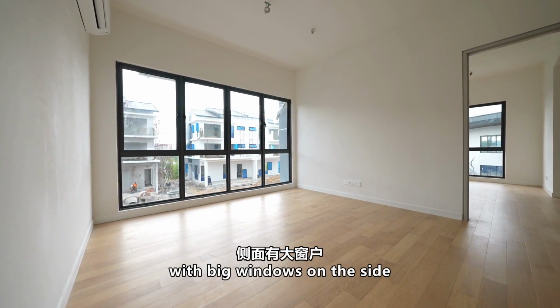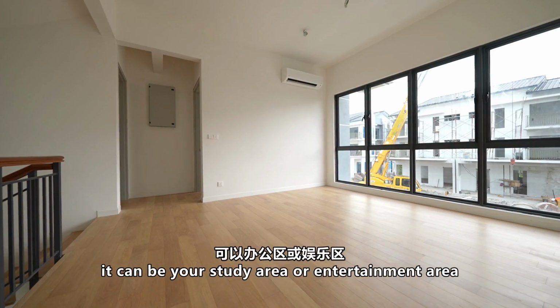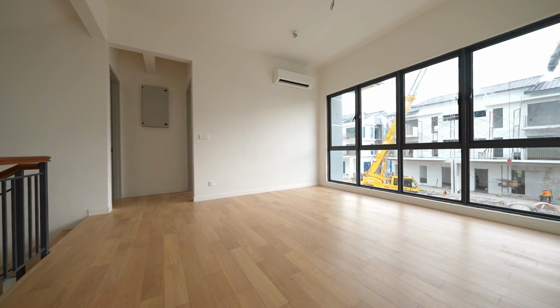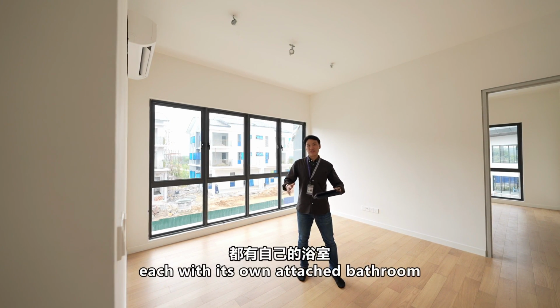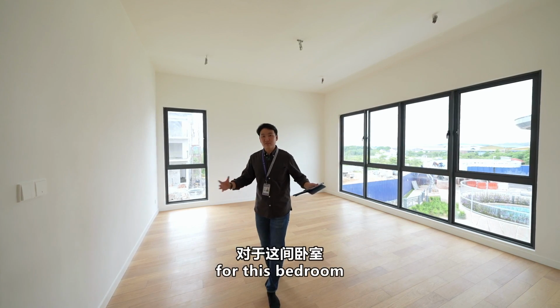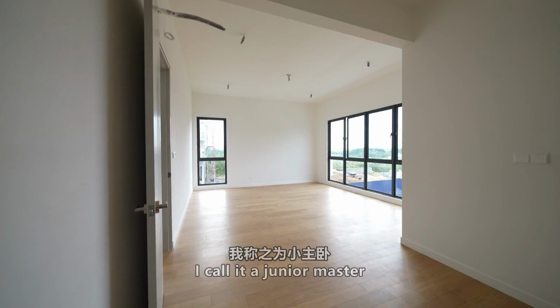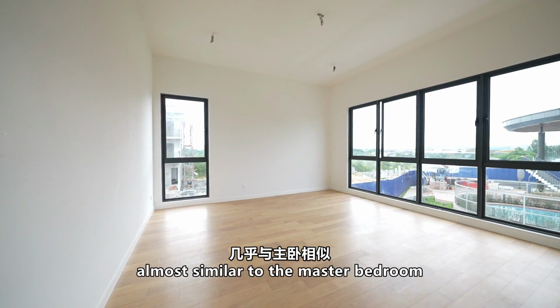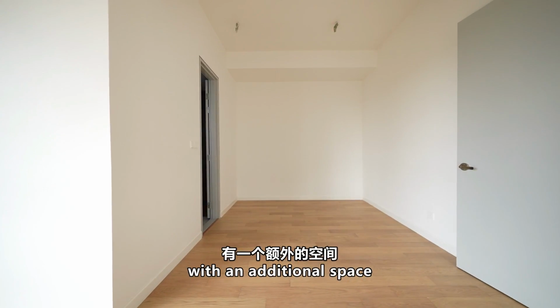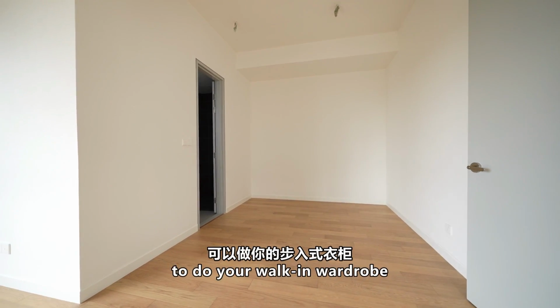Coming up to the first floor, over here you have a small family area with a big piece of windows on the side. It can be your study area or entertainment area. And on this floor, there are 3 bedrooms, each with its own attached bathroom. For this bedroom, I call it a junior master because it is very spacious, almost similar to the master bedroom, with an additional space to do your walk-in wardrobe.